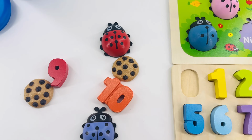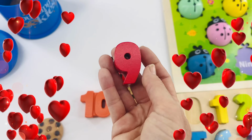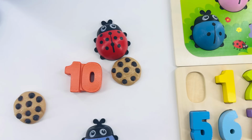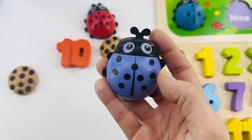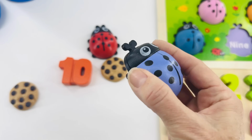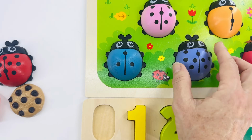What number comes after 8? Is it this one or this one? Right, it's the number 9. This number 9 is red. Let's put it here after the number 8. Now let's count the ladybug. I think it's this one. Count with me. 1, 2, 3, 4, 5, 6, 7, 8, 9. Yes, that's the number 9. This one looks purple. Put it right there.